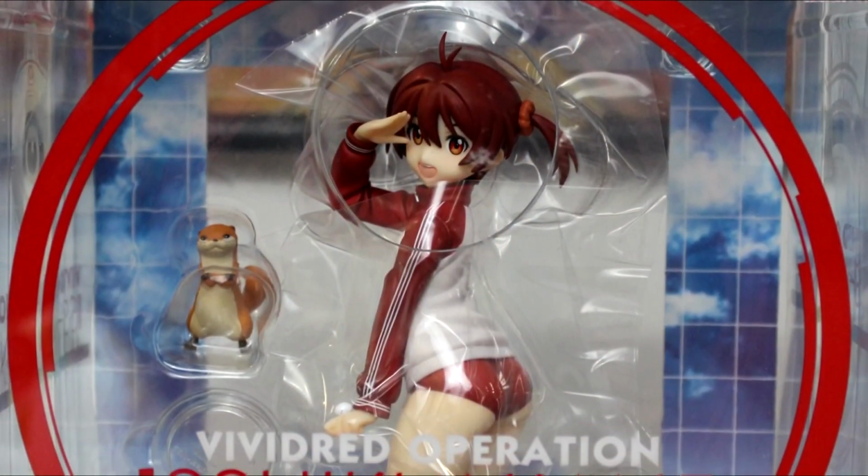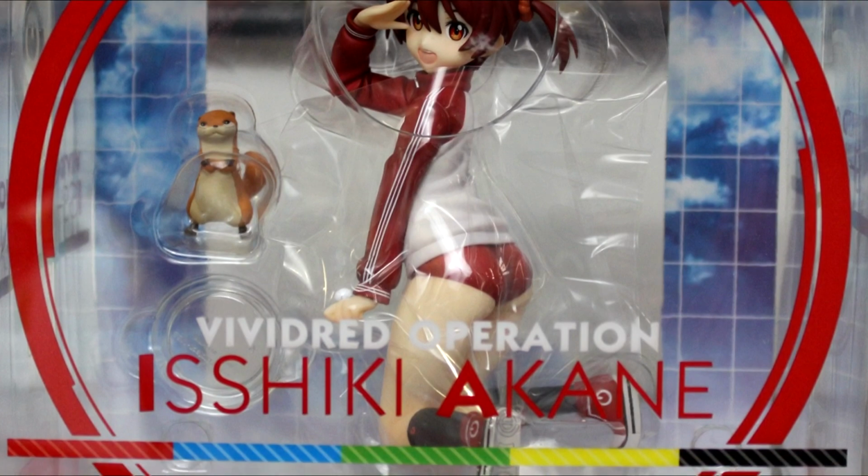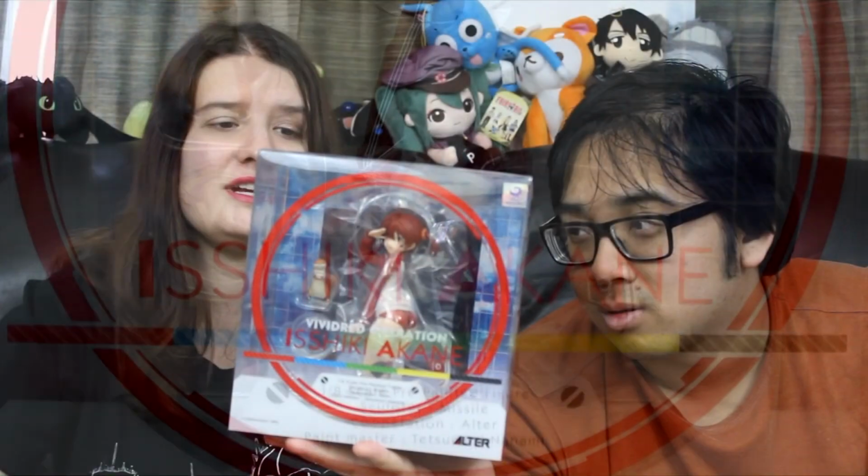It's a clear box. Actually, that box is actually really cool. Actually, it looks good. I keep saying actually. Actually, guys, this is Akane Ishiki. Yeah, but she's actually really cool. Alter always does a great job, and as I've already stated, this box is really neat, and her stand is pretty cool too.